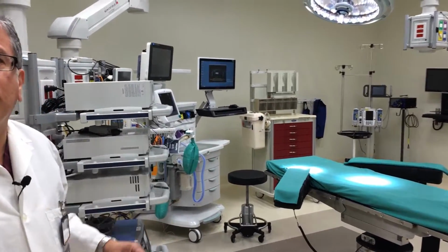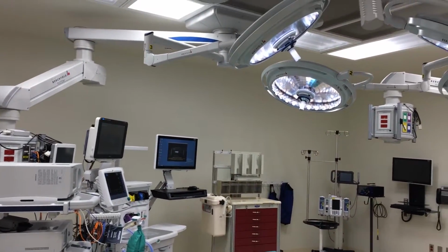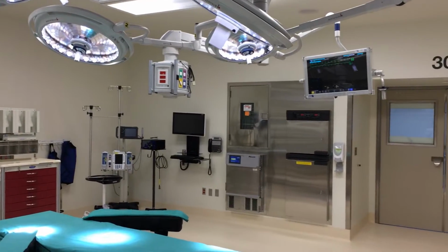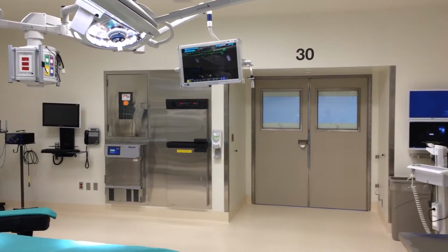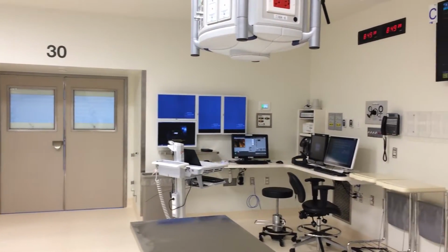So at this point, let me show you, this is a very large room. This is room number 30. And what you see now is the size of the room. This is about 750 square feet, which is considered a very large room. So we built 4 operating rooms, all of the same identical size.